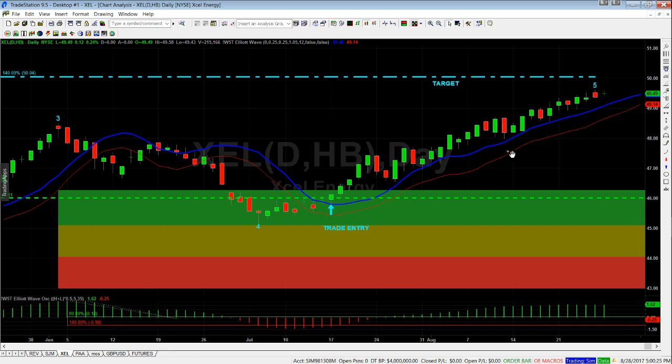One of the things that we talk about in the bootcamp is using the alternate 6-4 moving average low as a trailing stop position to manage these trades for the longer term. And in this case, you'd still be long with your trailing stop just below the 6-4 moving average low here.